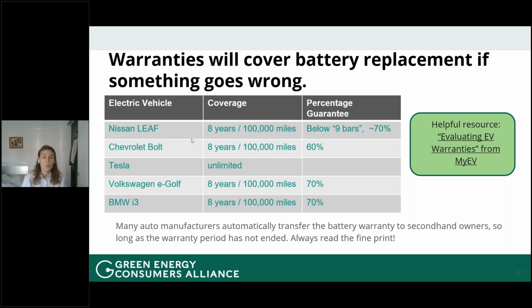And so the warranties on electric vehicle batteries tend to be pretty generous, both because automakers want to make drivers feel confident that their vehicle will last over the long run, but also because they are just so rare that it's worth it for them to offer this coverage because it doesn't happen very often.